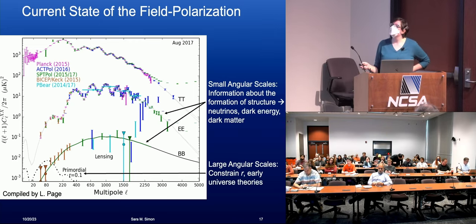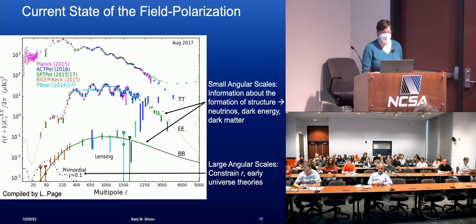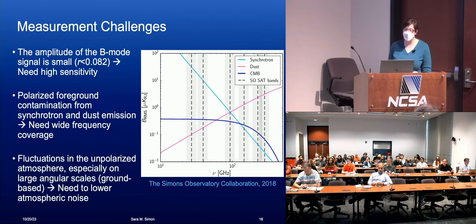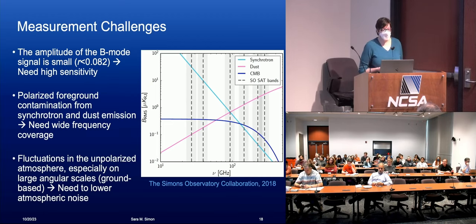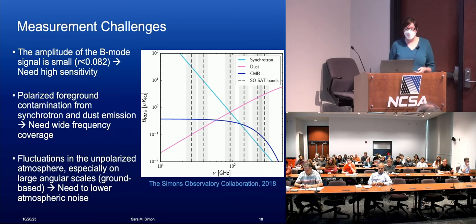And one thing to really note on this plot is that this B-mode signal is incredibly small, which means that there are a lot of challenges in measuring it. So right now, the amplitude is less than 0.082. And so to be able to measure something that small, we need to have high sensitivity. We also know that there is polarized foreground contamination from synchrotron and dust in our galaxy.